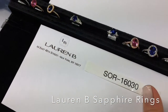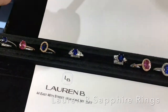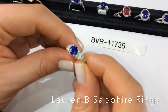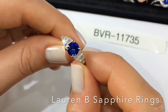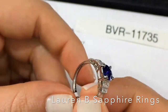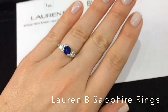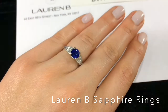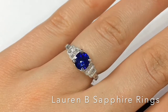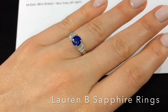So moving on, we have quite a different ring. This is BVR 11735. Super vintage Art Deco design. Very architectural, geometric, with a really nice round, vivid blue sapphire. For anyone who likes those vintage looks, this is a really nice example of one of those designs. Again, we can make any of these settings for any size or any color, any quality range sapphire.